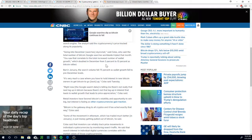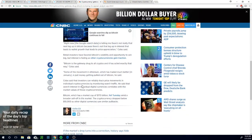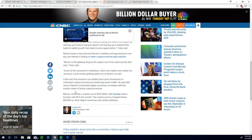So it doubled in December from 5 to 10% as Bitcoin rallied, but in January the search volume fell 75%. So as the wallet growth fell to pre-December levels. Bitcoin, which has a market cap of 170 billion, fell Tuesday amid a broader sell-off in the market. Cryptocurrency dropped below 10,000 as other digital currencies saw similar pullbacks. So other currencies also had a very similar pullback, so it's nothing to really be extremely worried about.